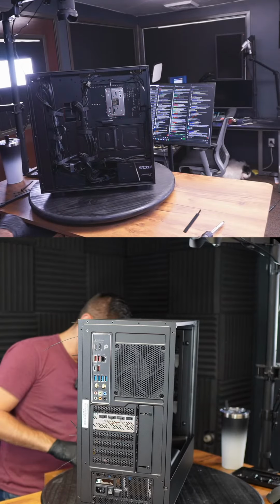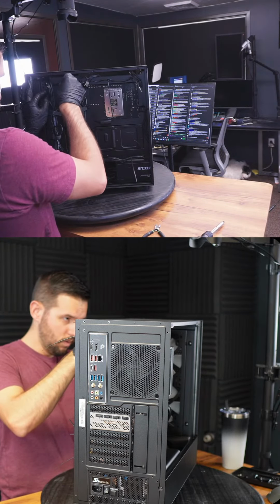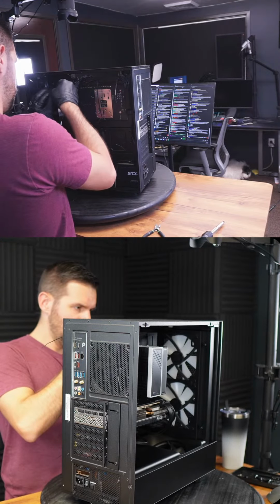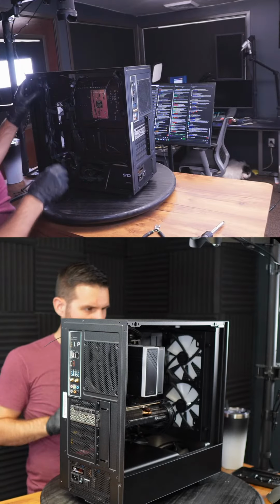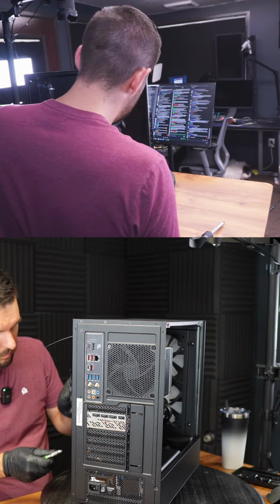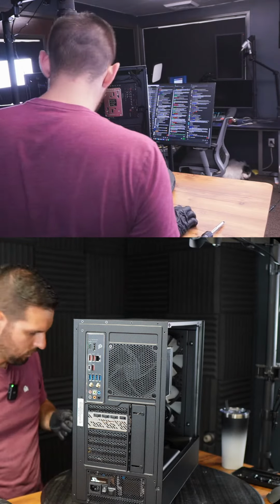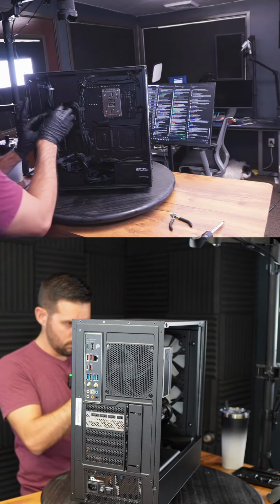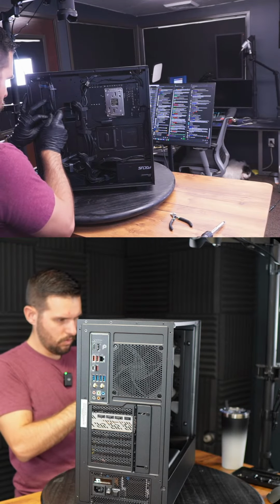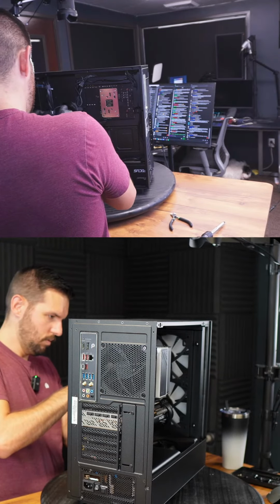Okay, let's clip all those zip ties. Let me throw one more guy right here. Okay. Now we can clip all these zip ties. It's looking pretty good. I don't know what happened here. Why are you not with your friends? You too short for your friends? There we go.